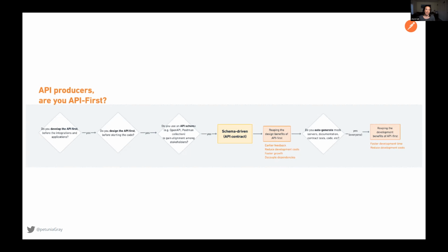With an API contract, you have all the design benefits of API first. And then if you take it one step further and auto-generate mock servers, documentation, contract test code, all the other things that you can generate from an OpenAPI file or a Postman collection, then you're also reaping the development benefits of API first too. So the schema acts like an API contract, so then you can experience the design benefits.